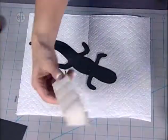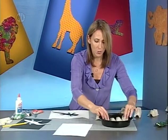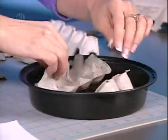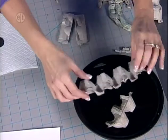So the next thing we're going to do is wet our egg carton. So I've got a bowl of water here. You can just run it under the sink. You want to put it in the water for a couple of seconds and let it saturate. I'm going to do both of my pieces at once. And you can see how it changes color as it gets wet. And that's going to turn it into more of a paper mache.